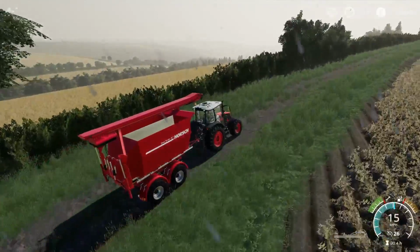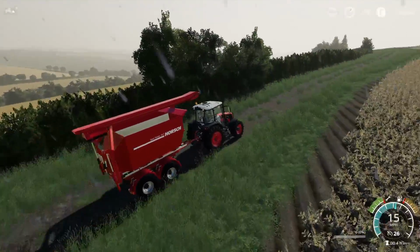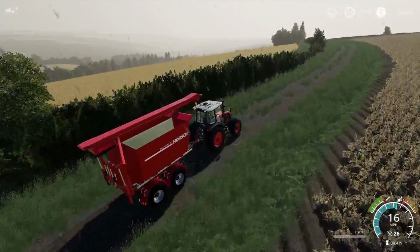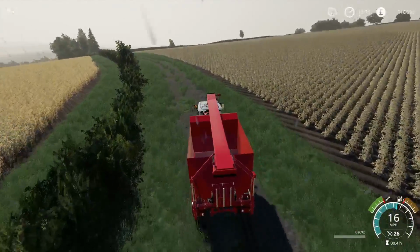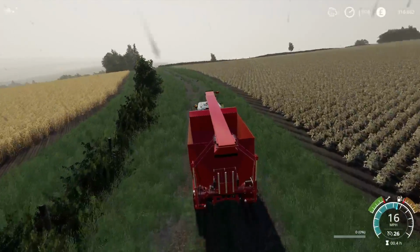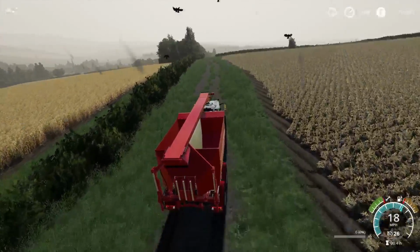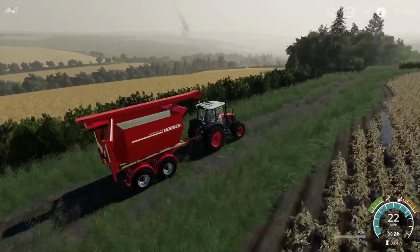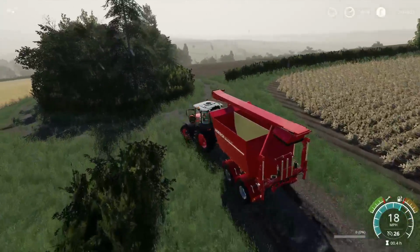Now it may well be that we'll actually have to do seeding in the next episode. I don't know. We'll see how we get on. There should be a gap in the fence or the hedge in a minute, which takes us into that next field, which takes us down the hill to Coberley. Now actually it probably would have been quicker if I'd gone out to the main road, driven along and back, but just in case you're unaware.